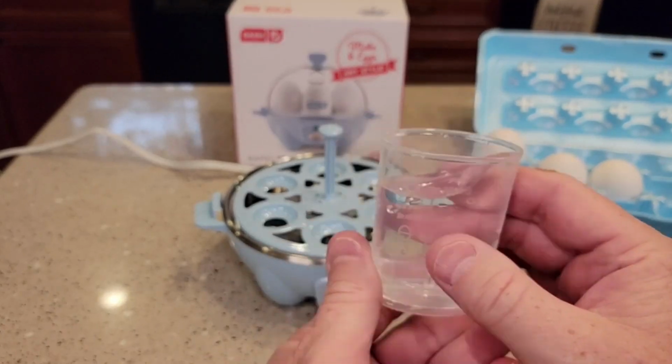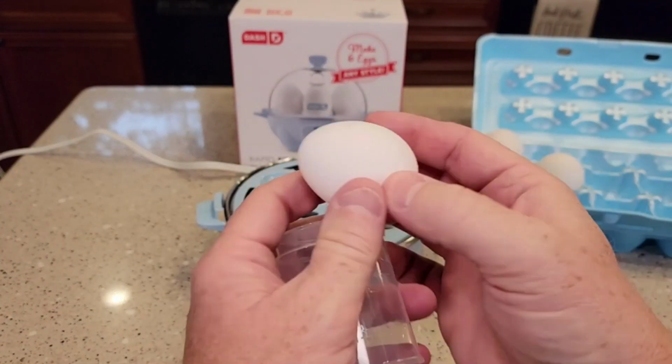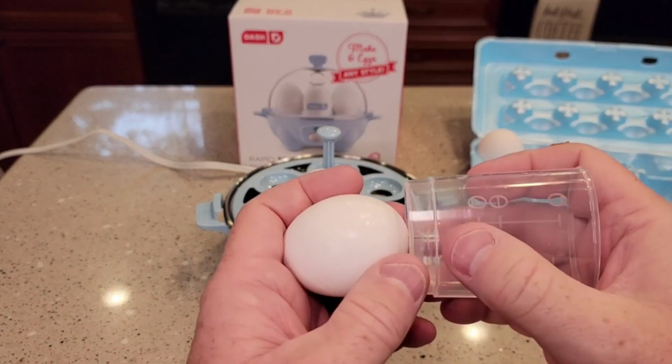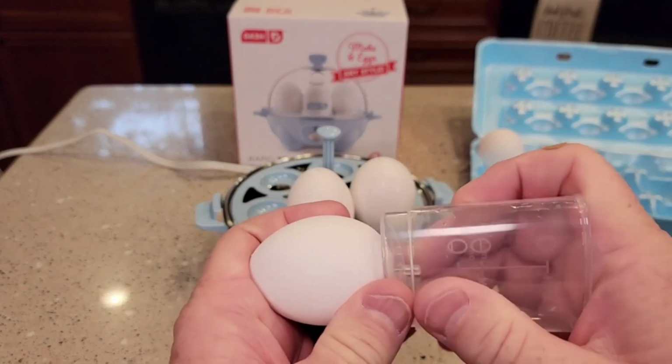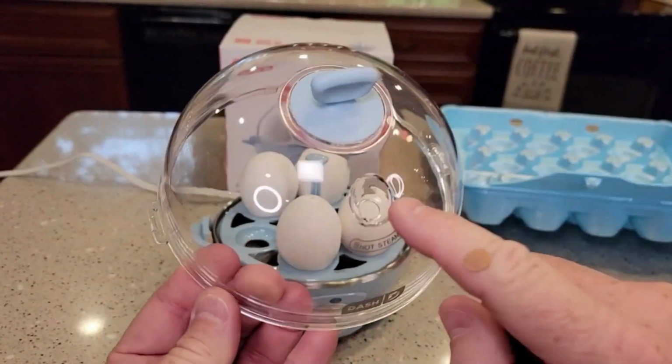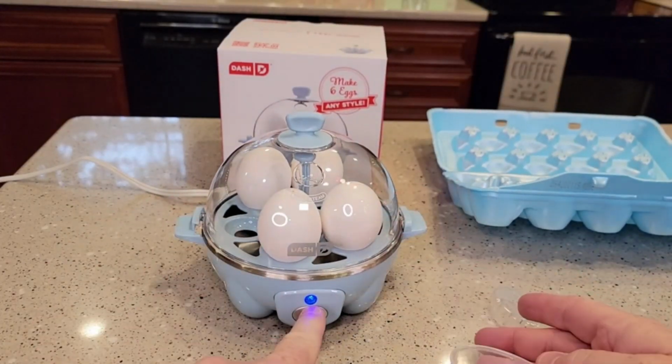But boiling eggs is just the beginning. With the push of a button, you can also whip up poached eggs, scrambled eggs, omelettes, and more in mere minutes. And the perks don't stop there. This lightweight and compact device is perfect for small kitchens or for those on the go.